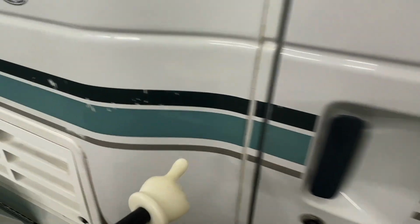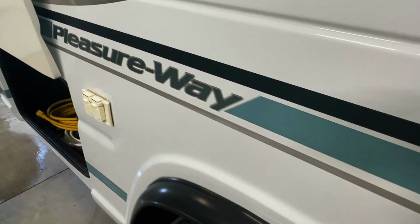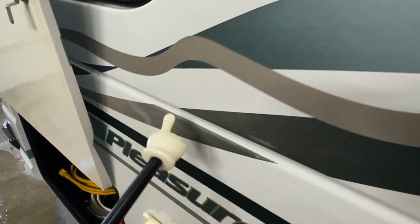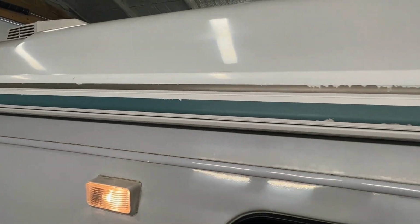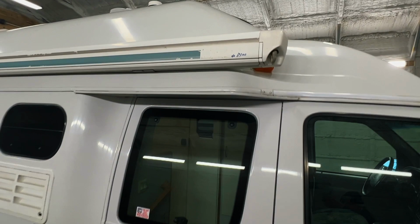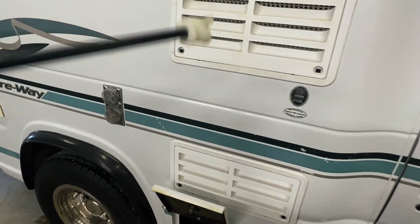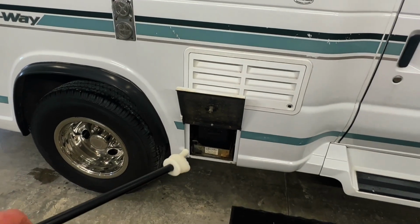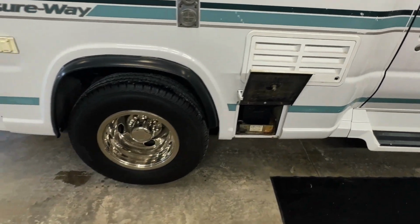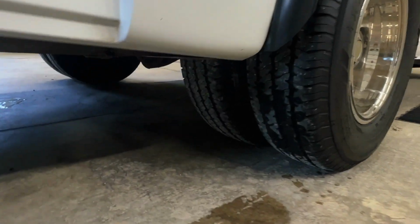Get some little dings on the stripes here and there on this one throughout. Shows a little sunburn in certain spots. Pretty good shine otherwise. Got the back of our refrigerator, furnace exhaust. This is our coach battery here. You can slide that on this drawer. We do have dual rear wheels on this one. That's unusual on a Pleasureway. So as you can see, dual rear wheels.